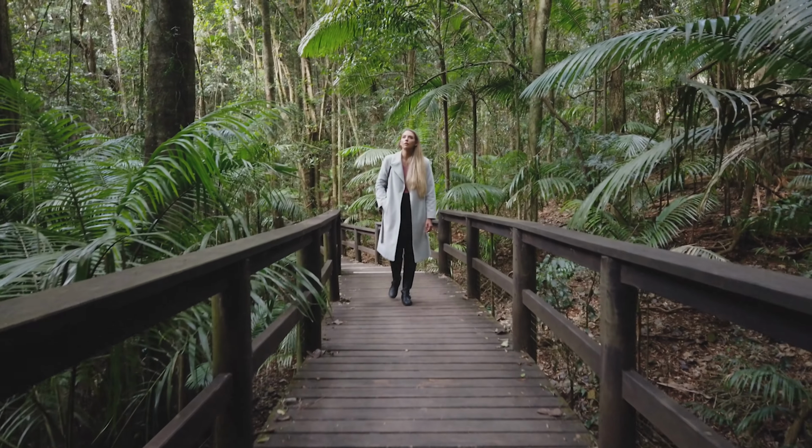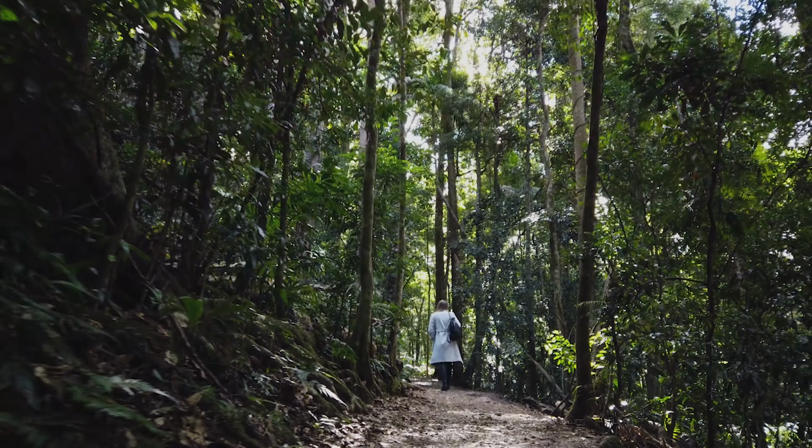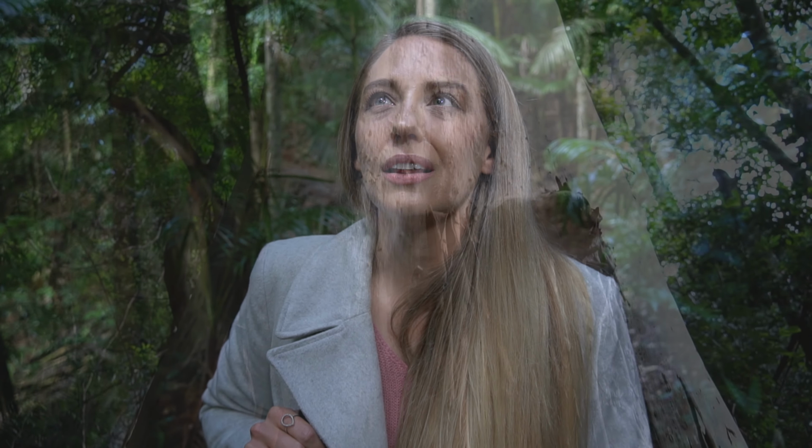Lots of stuff to listen out for and look out for, including some really cool catbirds and whipbird sounds. They're two of my favorite things to hear when I'm out doing a bushwalk. When you stop talking and you just stand still, it kind of fills the space around you.